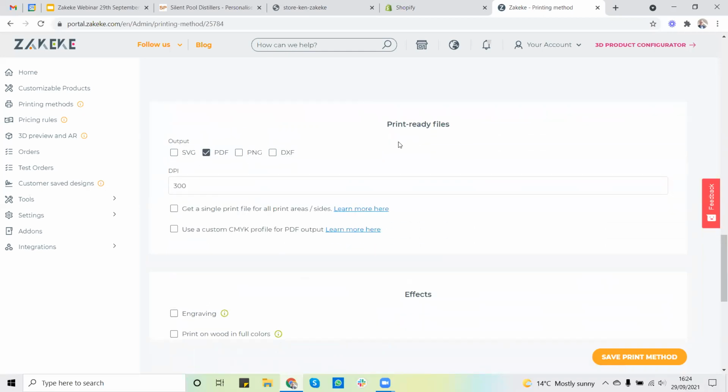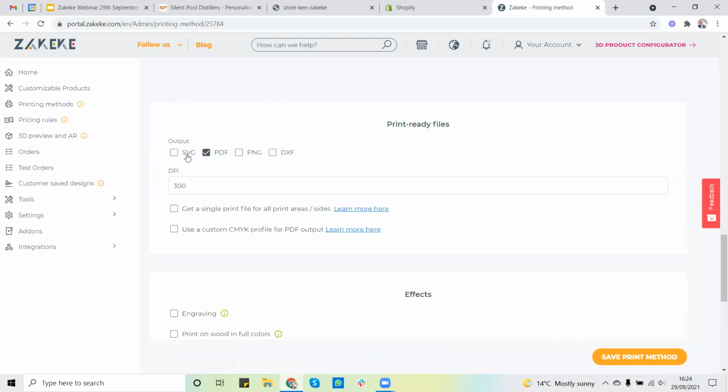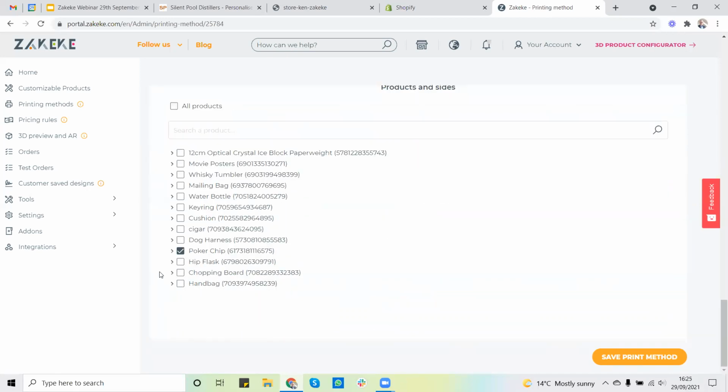The print ready files can either be an SVG format, PDF, PNG, or DXF. I'm going to choose the PDF format this time. The screen resolution is 300 dpi. And then I'm going to come down to the bottom. I'm going to apply this printing method to the handbag. And then I'm going to save that printing method.